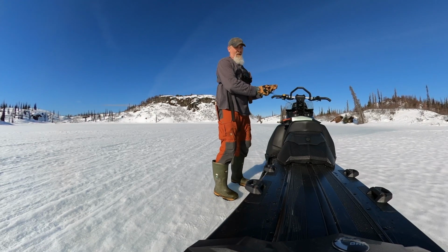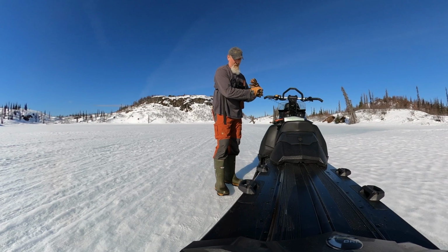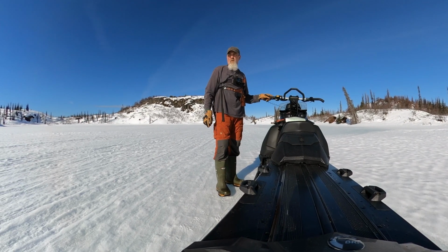You see I'm towing today with the Summit. This machine isn't meant to tow. But that's not too terribly much weight.